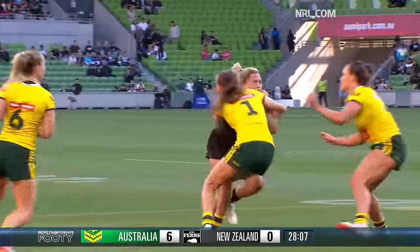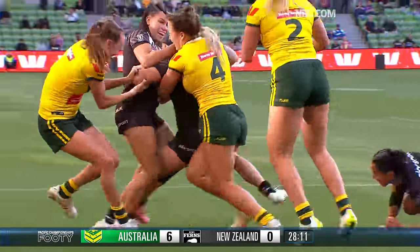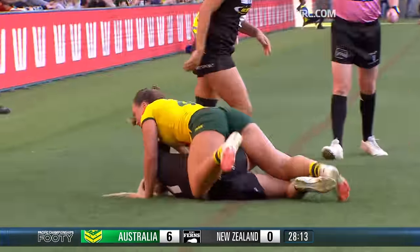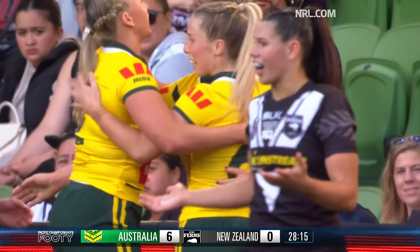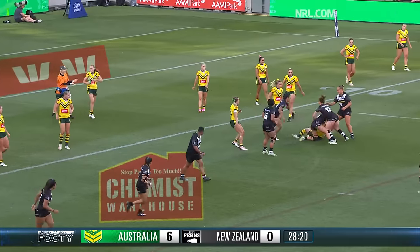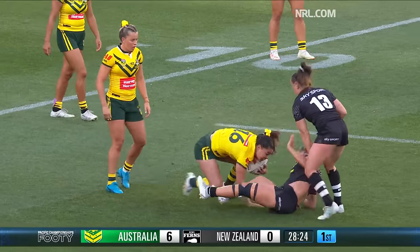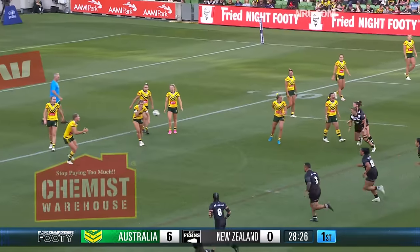The Jillaroos had numbers. They had line speed. Have a look at Isabel Kelly here. Just making sure that she holds RP Nichols up. That was her intention the entire time. She made really good early contact with RP Nichols and knew that physically she could keep her upright, and they just drove her right out. Very intelligent edge defence from the Jillaroos.